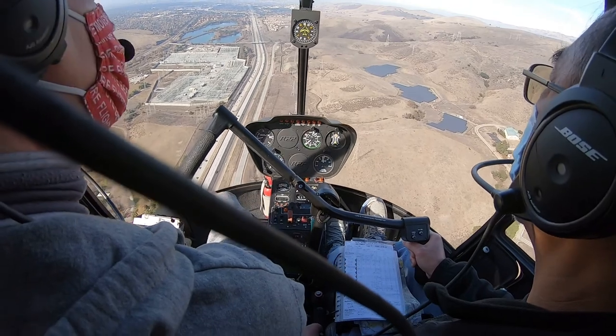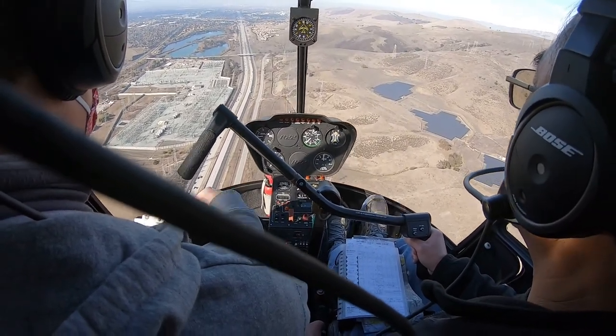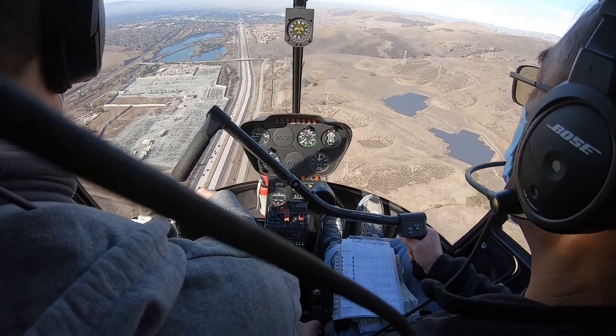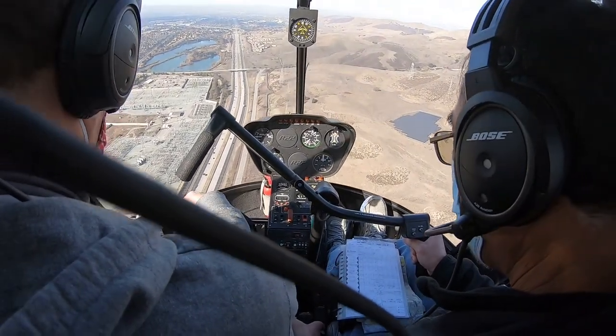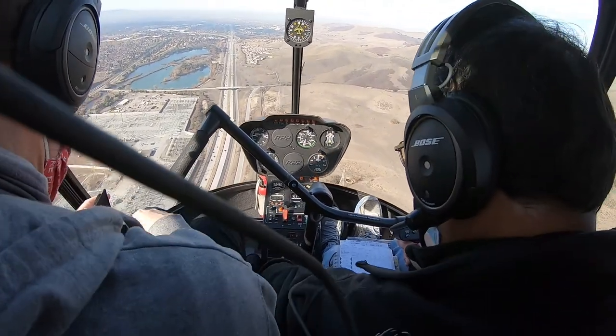Center pile traffic, Silverstairs climbing at 1,000 to 2,000, right crosswind departure, center pile traffic. Alright, so change. I'm going to do a frequency change then. Yep.